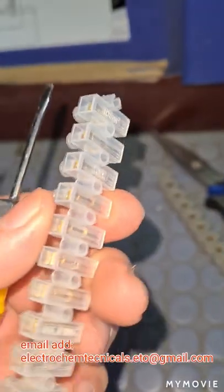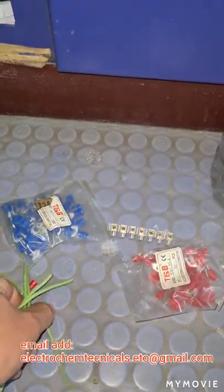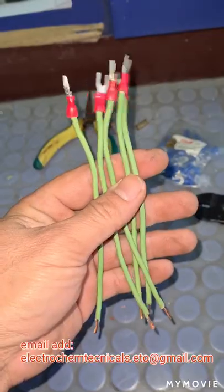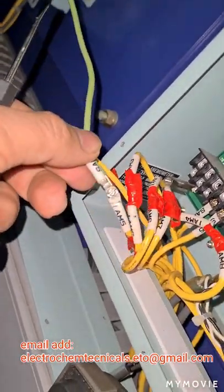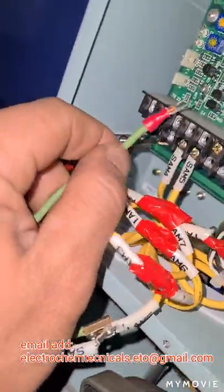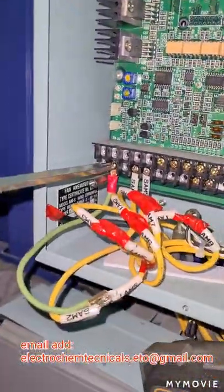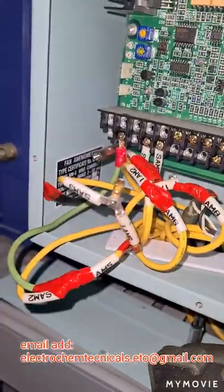Here are the items and materials I'm going to use to directly connect the output of my anemometer going to my indicators, and from the anemometer going to the input connectors on my converter. I'm going to fix it now, and you will see the result of connecting the anemometer directly to my indicators, and from the anemometer output going to my converter.